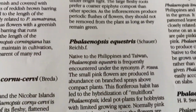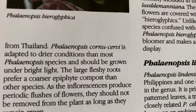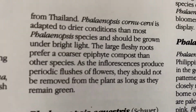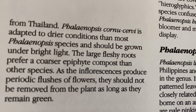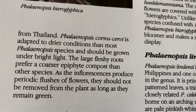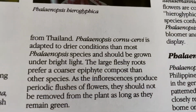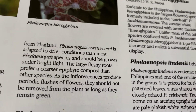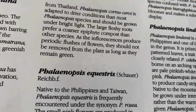And there are several different kinds and varieties, which is why I really like it. This says cornu cervi is adapted to dry conditions, but I just don't know. I do agree they should be grown under bright light, and I'd say most Phalaenopsis prefer coarser epiphytic compost, meaning a material that is somewhat moisture retentive and nutrient rich, other than bark. So it does hold a little bit more moisture. They don't like to dry out. That's Phalaenopsis. But anyway, as the inflorescence produces periodic flushes of flowers, of course they should not be removed.